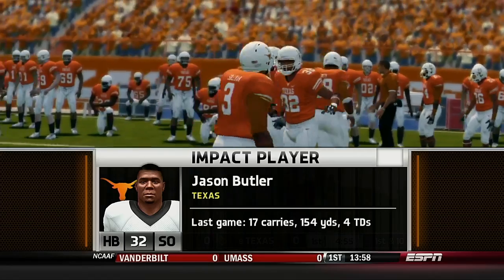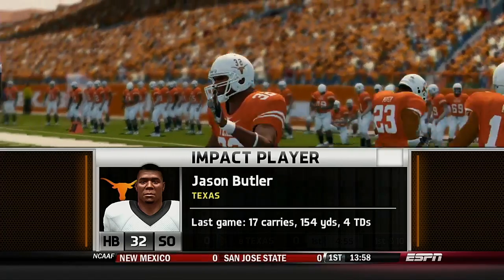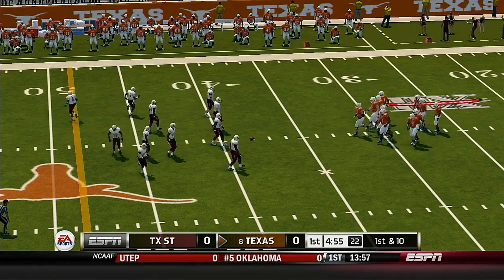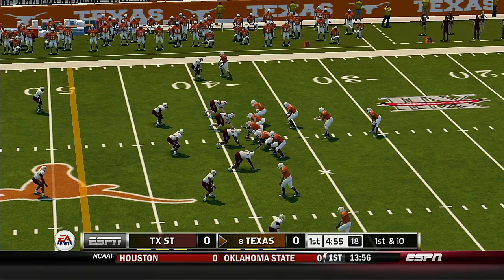Kirk, one of the top backs in the country we get a chance to see today. Butler's big play ability makes him a threat to score really anytime he touches it. I love this guy. And let's not forget about his big offensive line. This is a group that really prides themselves in opening up some huge holes for him.